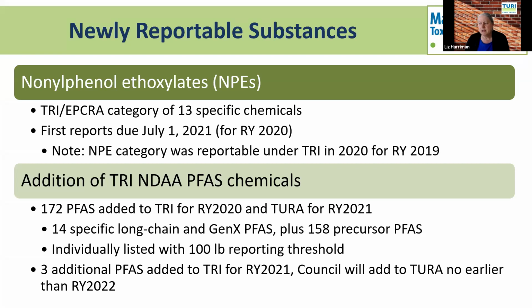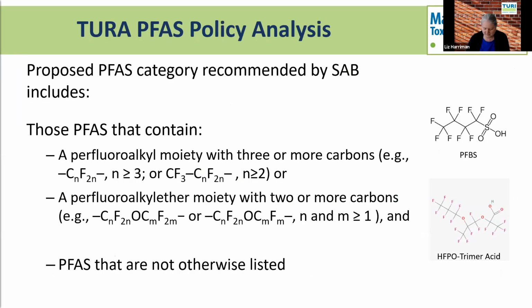And so they have already added 3 more, which will be reportable under TRI for reporting year 2021. TURA program will, as those come around, also be adding them to the TURA list. Typically, we'll be about a year behind EPA with those. If you are confused now about what year anything might be reportable, then not to worry. DEP is going to make all of that clear with their changes document, and on the chemical list, they will note when things are actually reportable.